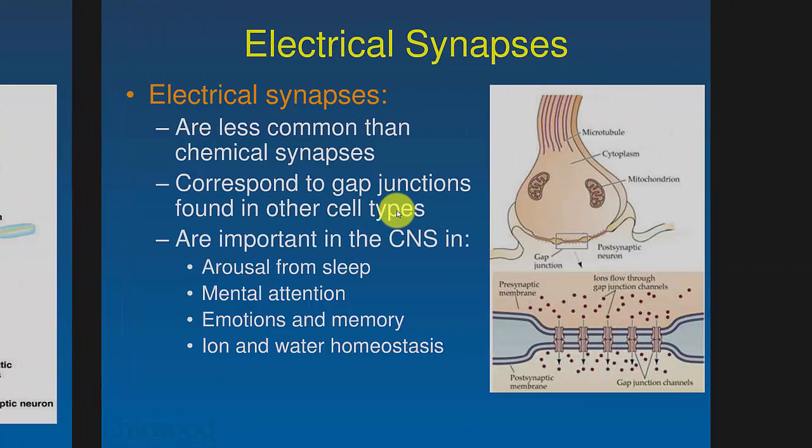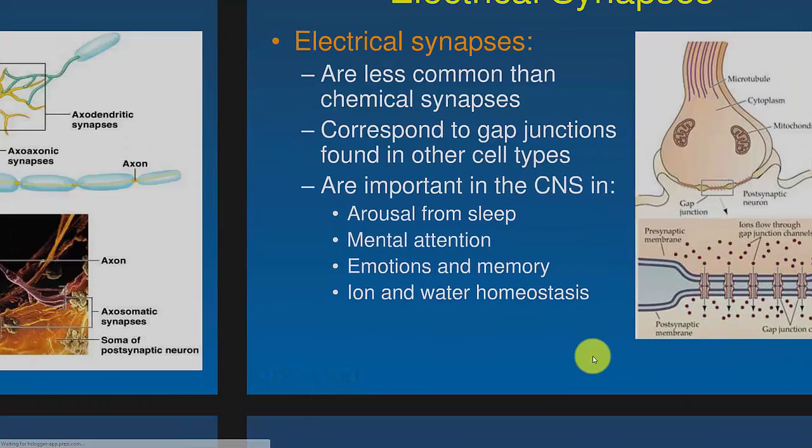You can have electrical synapses. We just have gap junctions and let the sodium flow straight through, or the calcium flow straight through, from one neuron to the next.